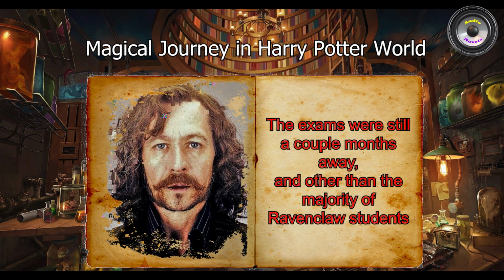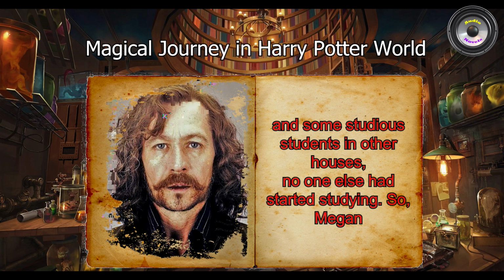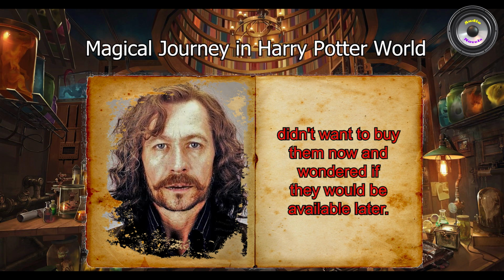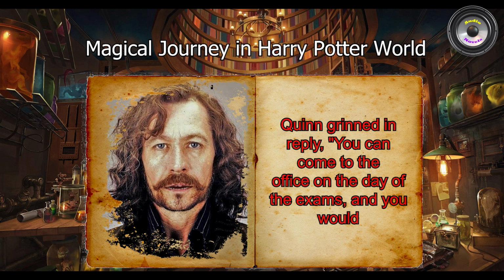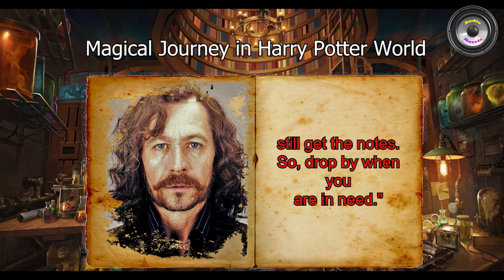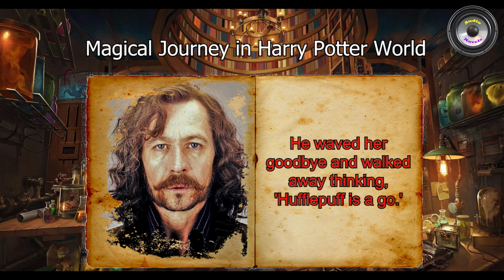The exams were still a couple months away, and other than the majority of Ravenclaw students and some studious students in other houses, no one else had started studying. So, Megan didn't want to buy them now and wondered if they would be available later. Quinn grinned in reply. So, drop by when you are in need. He waved her goodbye and walked away thinking.